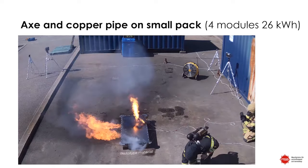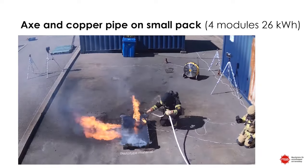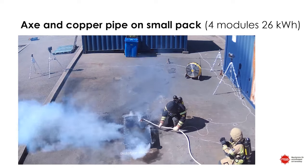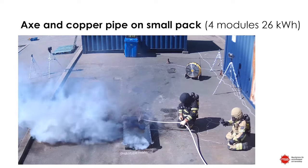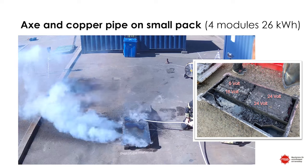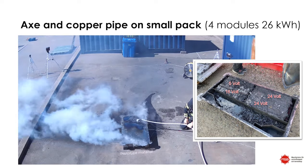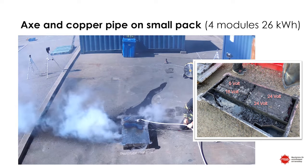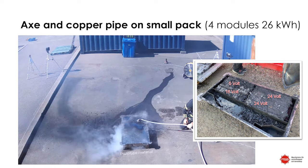And as soon as we start flooding with water, you will see that there is an immediate effect on the fire. And also in this case, we had full success. When we measured the voltage, we had a spread to the second module. We had 5 volts in the one where we started the fire. We had 16 volts at the module where it was spread to. And we have two modules where we prevented fire spread altogether.